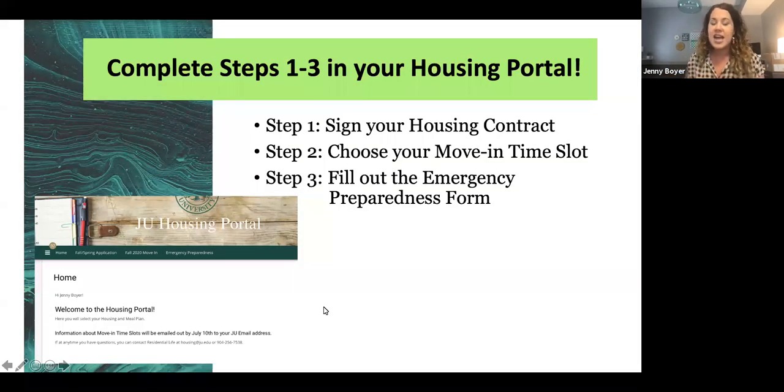So first of all, you have received some great information in your JU email. I know, especially for our freshmen, sometimes it's hard to switch over to your JU email. Make sure you're checking that. One of the things that you were recently instructed to do was a little 3-step process in your housing portal. I have a little picture of it here. The housing portal you can access through your MyJU. It says apply for housing. Anything that says apply for housing is always going to get you into your housing portal, even if you're not applying for housing. And then what you're going to do is select the fall 2020 move-in option.